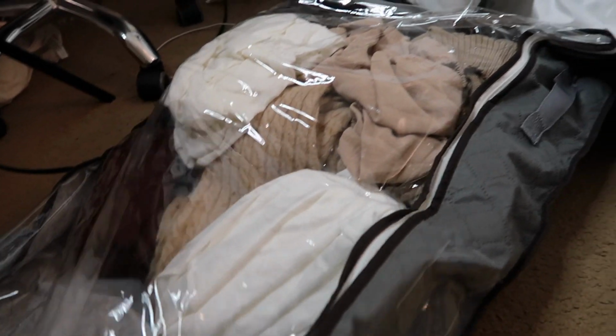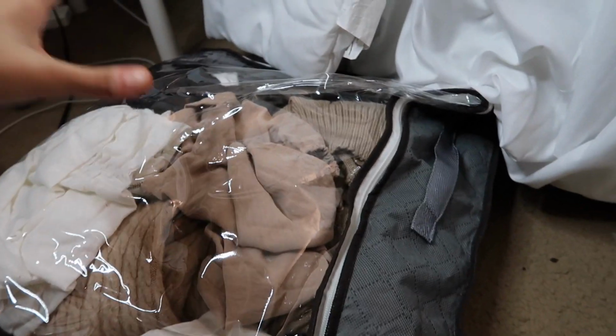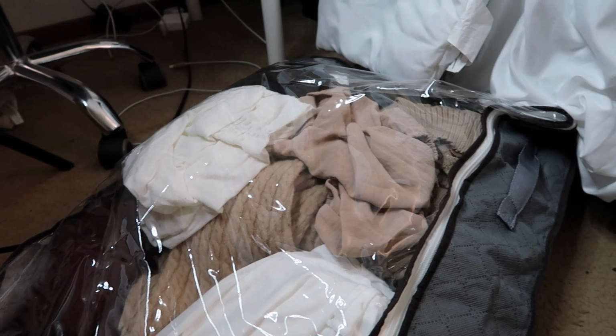And I just pulled out this baby from underneath my bed. I have 3 of them. Right now I'm about to put everything in here and refold everything and take out some items, and just see what I need.